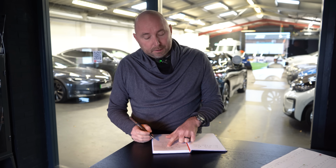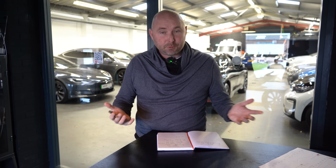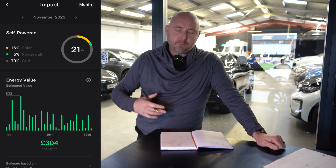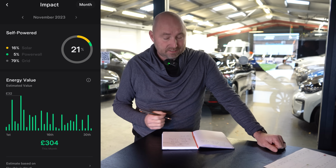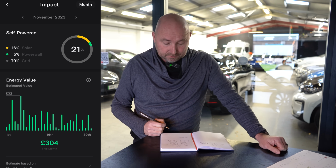So the numbers were a bit weak in November, which was only 21% off-grid usage. So I mean, it's still reasonable considering the weather's been terribly bad. We actually now need to schedule a clean of our solar panels as well. It's been nearly a year since they've been on the roof, and we've got a lot of seagulls around here which like to make a mess of things.